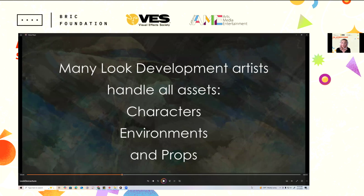And there might be environment artists. So usually in that case, there would be two separate teams, characters and environments, and the props then get separated based on the type of prop that they are. If it is a prop that is handled directly by a character, it would then go to the character team. And if it's a prop that populates an environment, it then goes to the environment team.